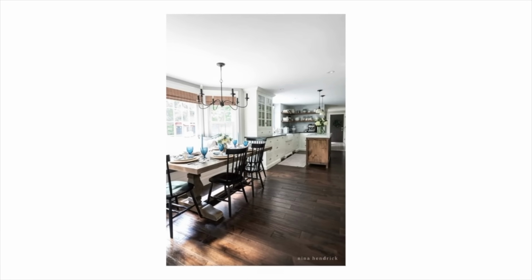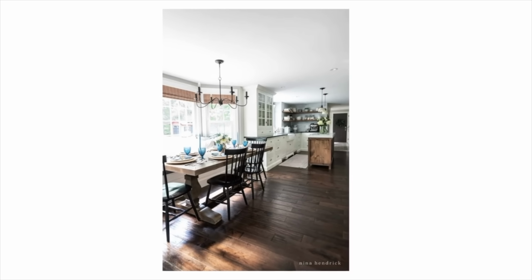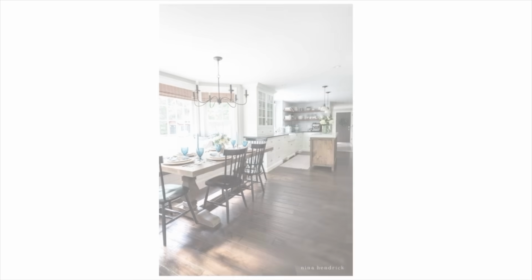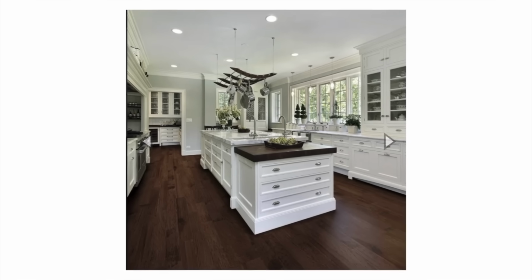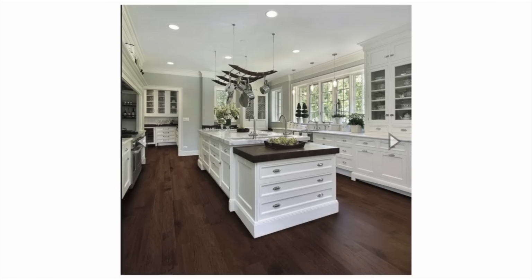I get it. We want what we want, and some of us want those dark hardwood floors. Now, personally, I am team medium brown hardwood all the way, but I have seen gorgeous homes with dark brown floors. Here's the kicker though, they are high maintenance. You will be shocked at the amount of dust present on these floors. Now, it's not like these dark hardwoods attract more dust than lighter or medium tone hardwoods. It's just very, very visible, as are scratches. So if you're okay with these two issues, go ahead and install those dark hardwood floors.